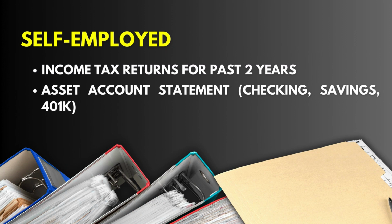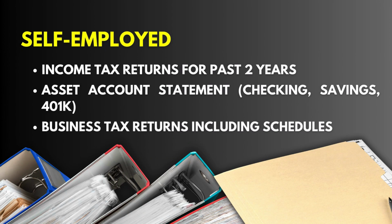And if you're self-employed, you're probably going to have to provide all of that information as well as your full tax returns. And that's because the lender wants to see your write-offs. How much are you writing off based off the income that you're grossing? And with that, they're going to want to see all schedules of that tax return. Now, if you own multiple businesses, they're going to want to see the multiple businesses' tax returns as well as your personal tax returns as well.